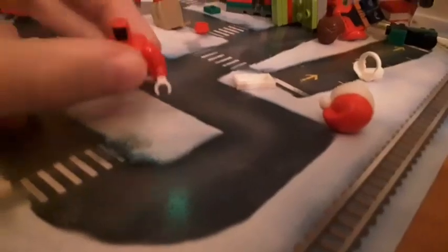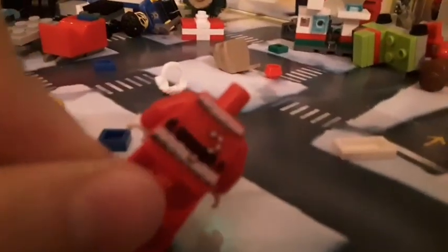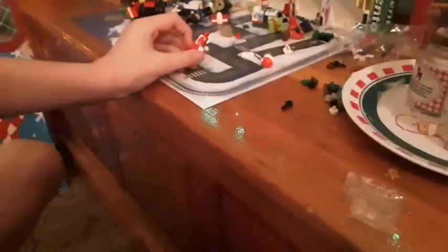So we got the Santa torso. It's the same thing, just different. Though it has a pretty cool little thing where you can see a little candy cane tucked into his belt. Look at that candy cane. Okay, so yeah, it does have a candy cane. Greg, why would you zoom out so much?